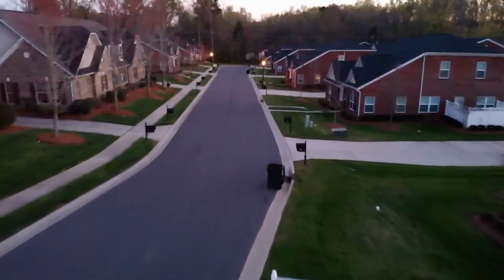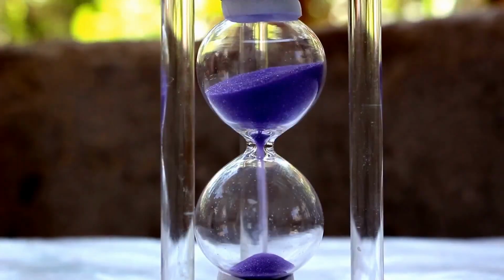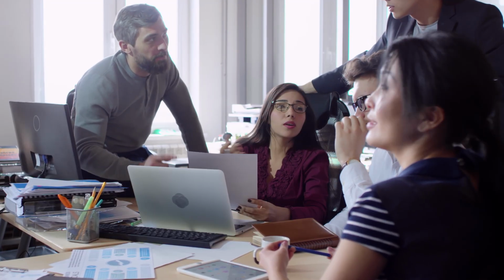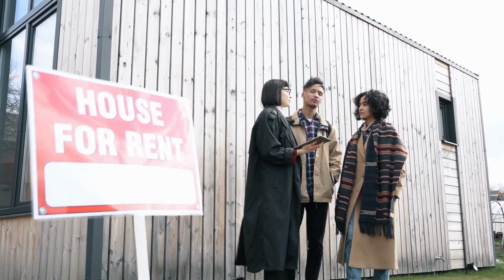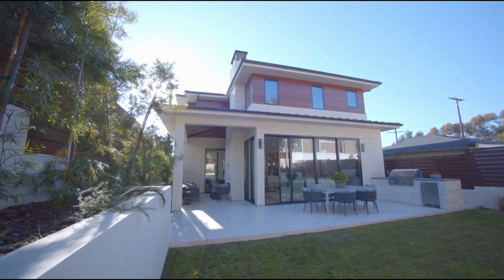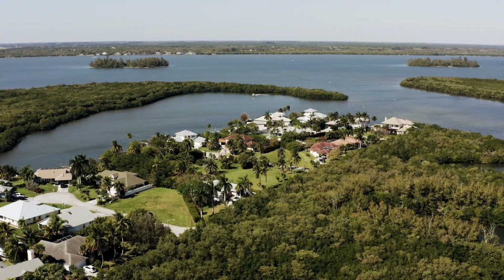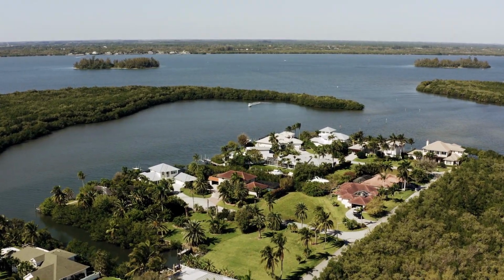So, you want to invest in real estate, but don't have the cash for a rental property or the time to deal with clogged toilets at 2 a.m.? Well, what if I told you there's a way to invest in real estate without buying a single building and still get paid like a landlord? Today, we're breaking down REITs, what they are, how they work, and why they're one of the easiest and most powerful ways to get into real estate investing, even with just a few bucks.